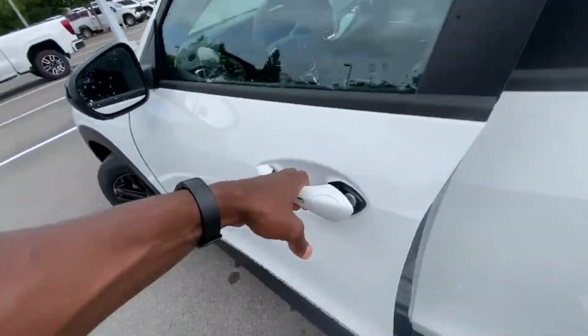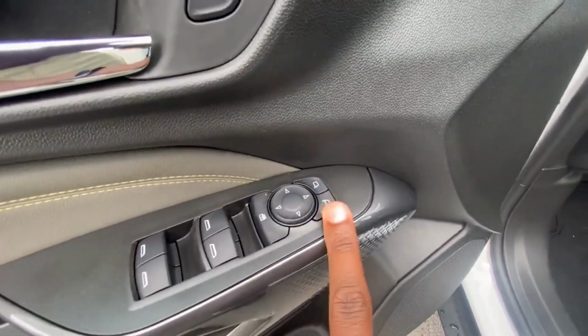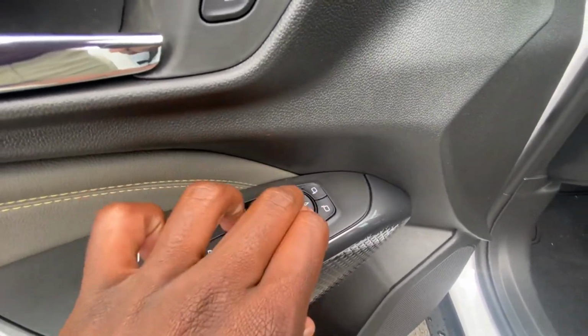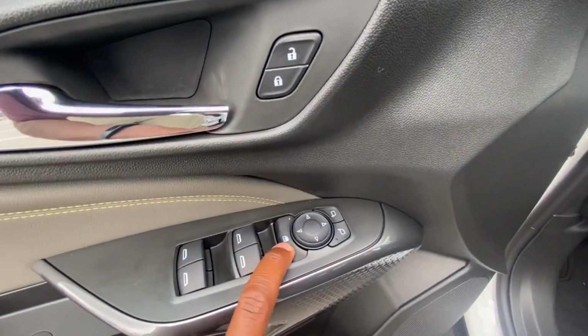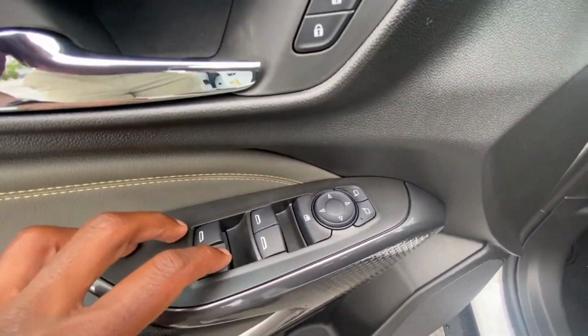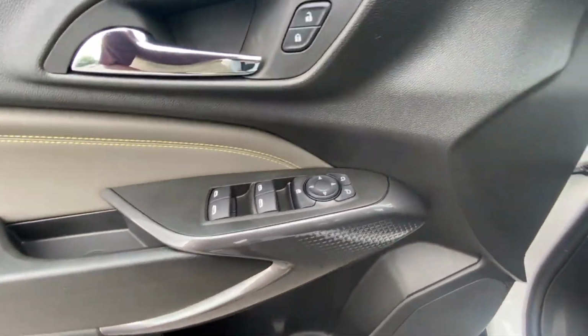And we do get passive keyless entry on the front 2 doors. Power door lock controls are here. We have our power mirrors. We can turn those on and off and adjust using the dial here. And then we do have blind spot monitors in those mirrors. Rear window locks here. And then we have one touch down on all 4 windows, which is a nice feature.